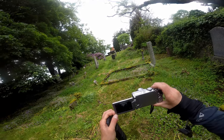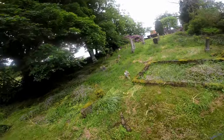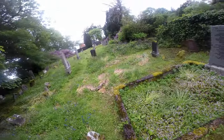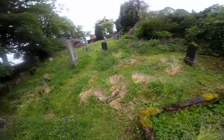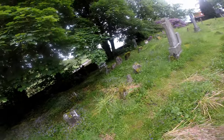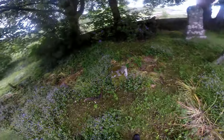Interesting to know how old this burial ground is. Definitely a lot of interesting history here. Lovely memory. 1957, not so old that one. Some really old ones here. Let's have a look, shall we? Only got marked, they're so old.